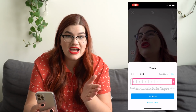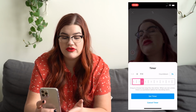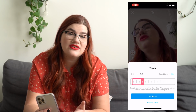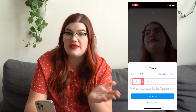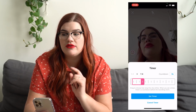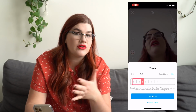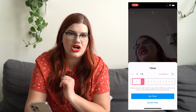Then there's the timer. This is really helpful because you can set the timer to only be for like a certain amount of your entire reel or of the song. So this allows you to make sure that your cuts or your transitions are going to be at the moment in the music when you want them to be. And it also means that you can press start and walk away from the camera, and the recording will start and stop without you having to actually touch your phone. So it allows you to do way more different shots of yourself.